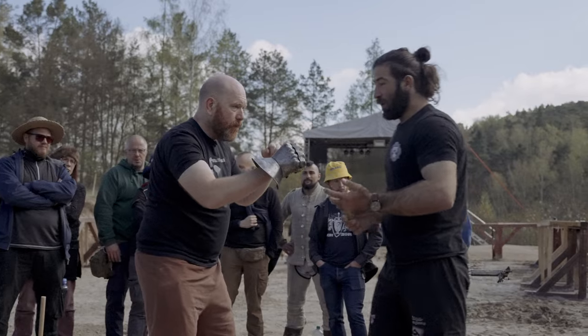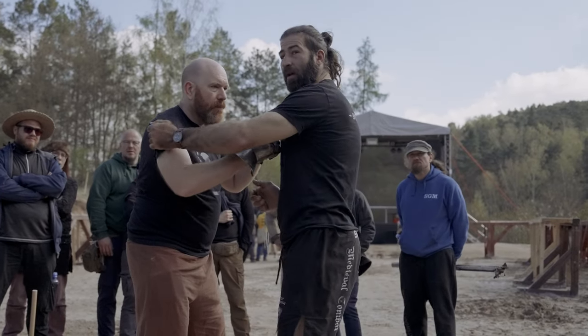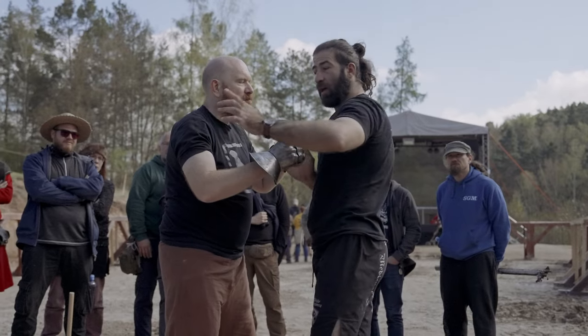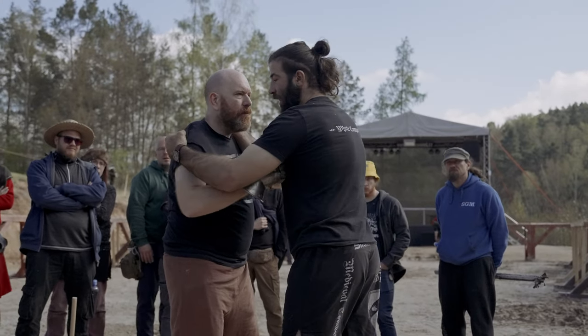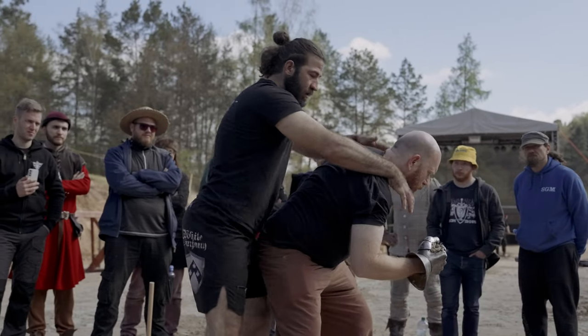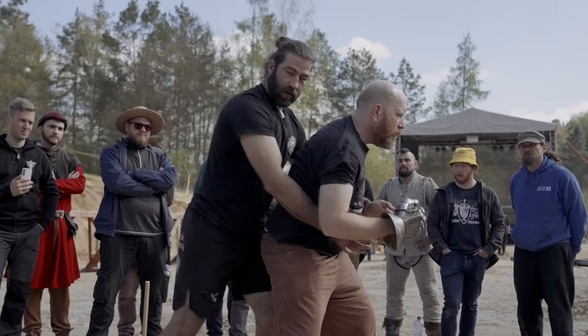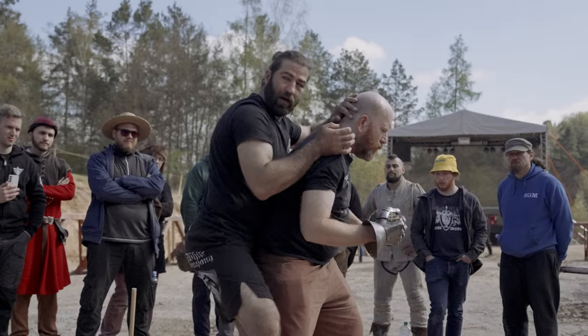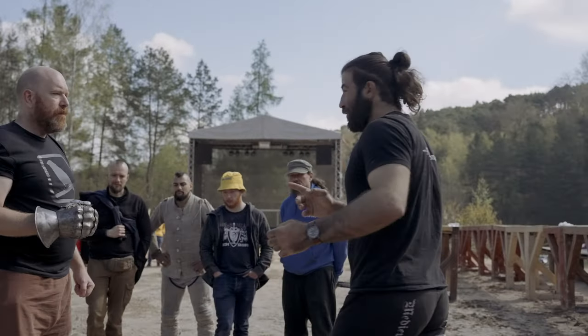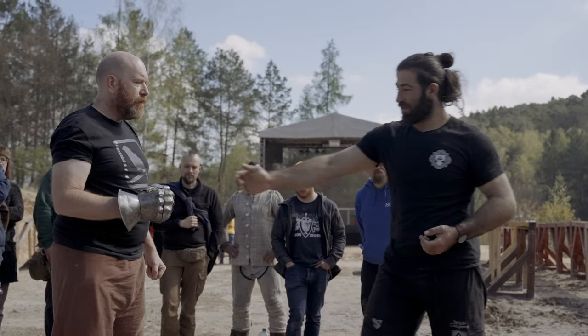So it's the same thing with the tabards. These days, grabbing the shoulder, you can't do it. But you can grab a tabard and potentially go around the guy. Now I've got his back, I've got his waist, go around, yeah? So it's quite important.